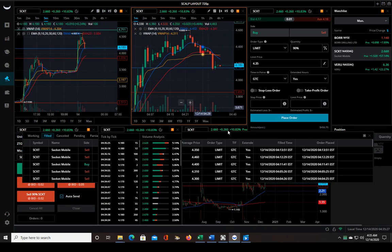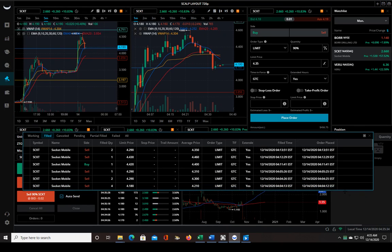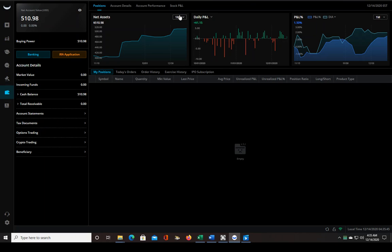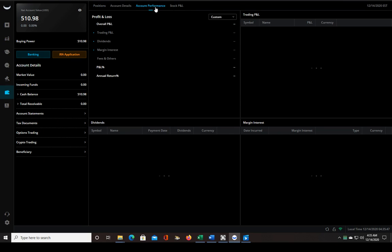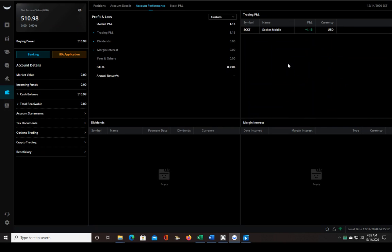But from the scaling out, here's what I did make. You can see all my orders here. There's my first buy order right there. So I bought 9 shares at 414 and added 1 at 440. Made $1.15 off of that trade. So that's my first trade of the day and of the week.